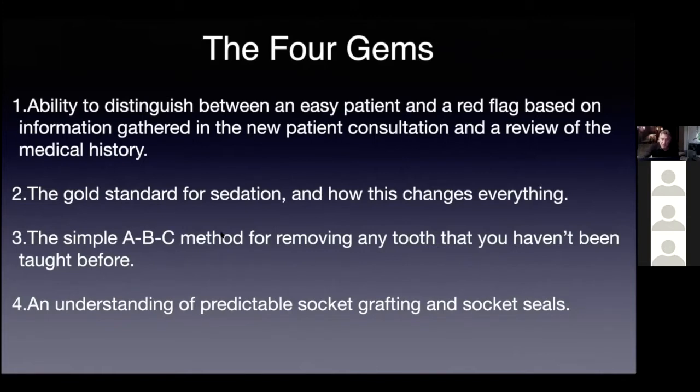And then lastly, we'll talk a little bit about what we should be putting in the sockets and what we put on top of the socket, called the socket seal. There's just a litany of information out there that can, quite frankly, confuse you.